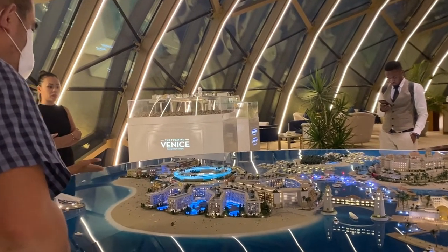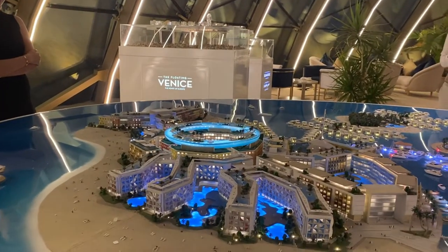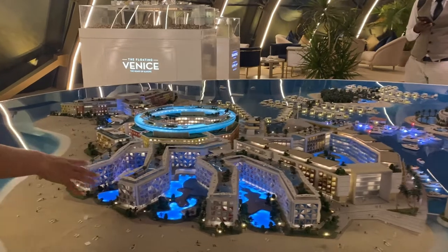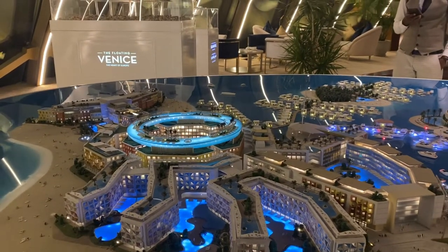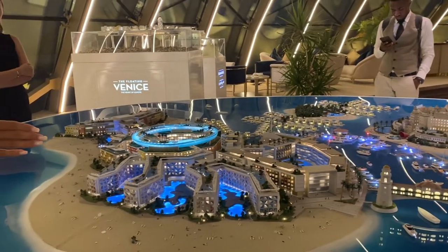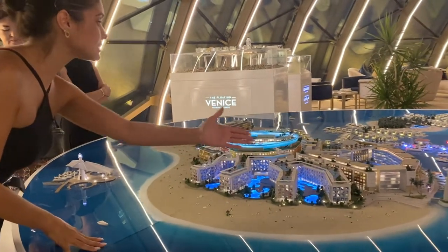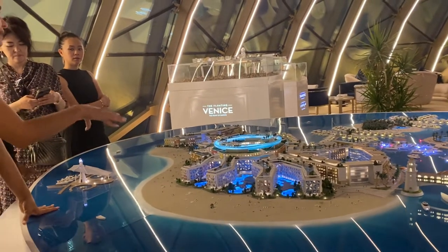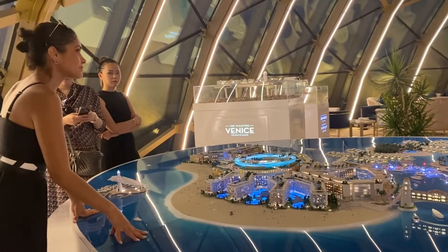In these hotels we have the first in the world, the biggest pool for a five-star hotel, because all the swimming pools are linked in these four hotels. We have 1,000 rooms in total in this French Riviera. So we have Monaco, Nice, Cannes, and Saint-Tropez. On this main island, we have a 24 hours, 7 days party.